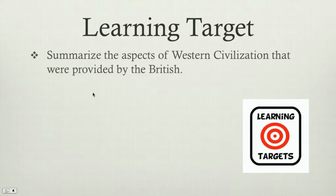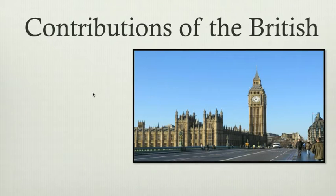Our learning target says, summarize the aspects of Western civilization that were provided by the British. And we've got plenty of things that we're going to look at today as we go through this information. So let's take a kind of inventory. What are we going to talk about? What contributions are we specifically going to look at?